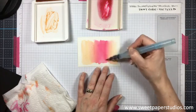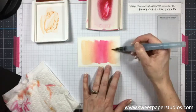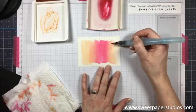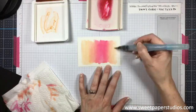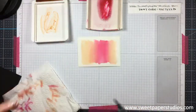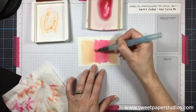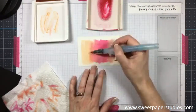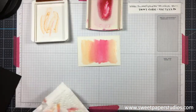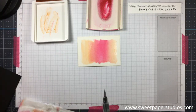So see how that's blending in? It's not like you just got a blob of pink in the center. You're just blending it in. So it's like a gradual color. Might bring more of that in there. And you can keep going until you're happy with it. I think I'm happy with that. It will look slightly better when it's dry.